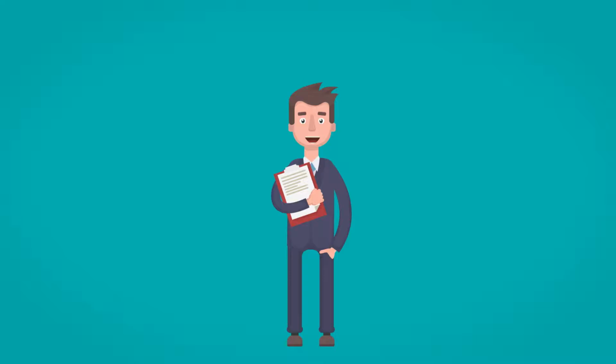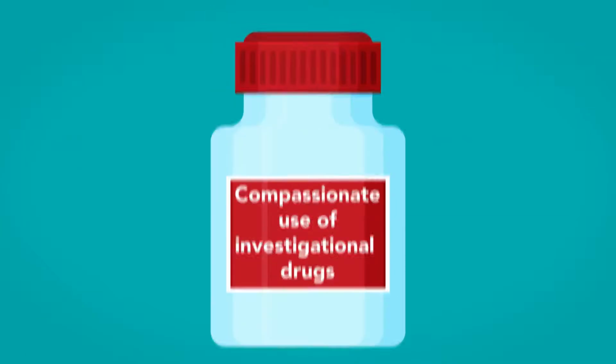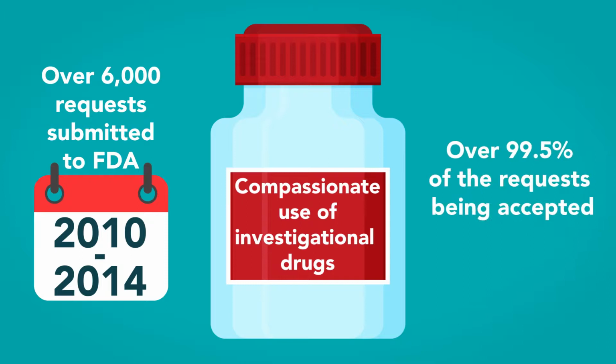Regulators, too, have concern about expanded access. Since the drug has not been fully tested, it remains unclear whether it will do any good. In fact, it might cause more harm or even hasten the patient's death. Despite these drawbacks, interest in compassionate use of investigational drugs is high, with over 6,000 requests submitted to the FDA between 2010 and 2014, and over 99.5% of the requests being accepted.